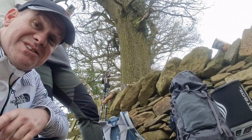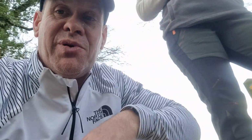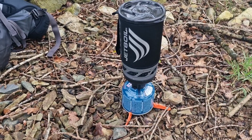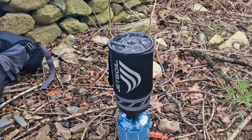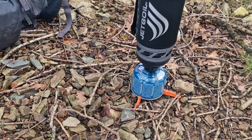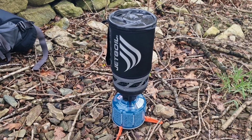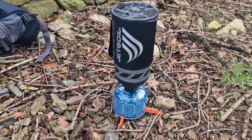Okay, so we've just stopped to have a bit of lunch and we're testing out our Jetboil which we got ourselves, and apparently this is supposed to heat up your water in about a minute and a half, 2 minutes or something. It's supposed to be super quick. It's roaring away quite nicely at the moment. I've got my stopwatch on, so I'll come back and see how long it takes for the test.